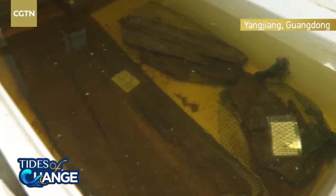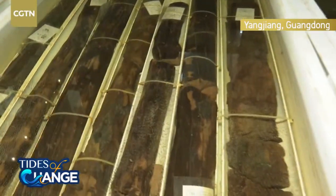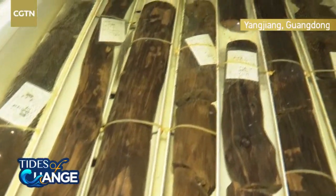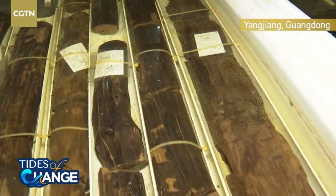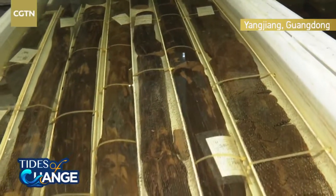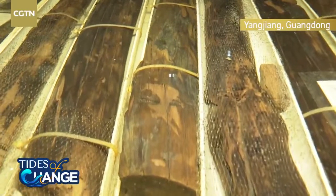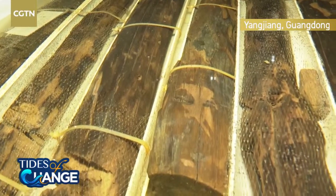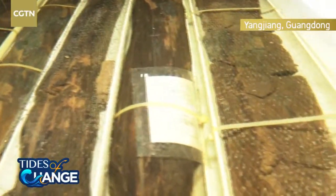This is a preservation pool for those wooden pieces. We're using this cost-effective and high-efficiency way to submerge the timbers into the pool, which has chemical compounds. For those fallen pieces of the shipwreck, we will submerge them into the pool. We have positioning of every single piece of wood. After the preservation, they can all be restored back to where they were.